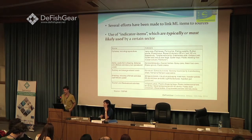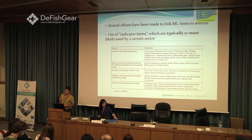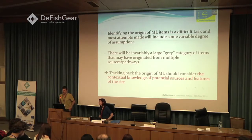There are several methodologies to allocate items to sources, and one of the most commonly used has been indicator items. For example, OSPAR has been doing this, allocating a specific item to a specific source. But as we have seen for tourism and recreation, there is a wide variety of items that could also originate in other sectors. So it's not obvious, the exercise of allocating sources to items, and there have been several attempts to refine it and do it more accurately. However, when we have microparticles, pieces of plastic of 5 millimeters, we cannot know where they come from because most probably they have been fragmented. We know they come from somewhere, but we cannot allocate the source, so it's a gray category when identifying the sources.